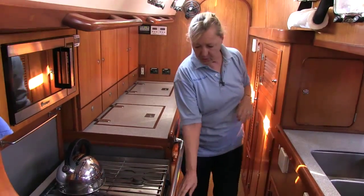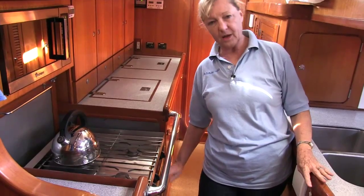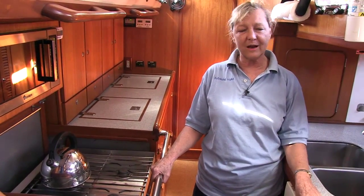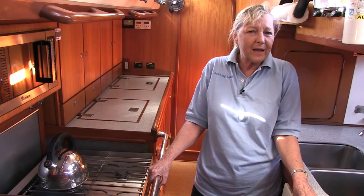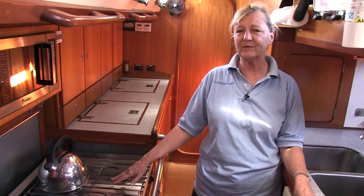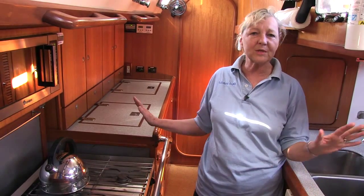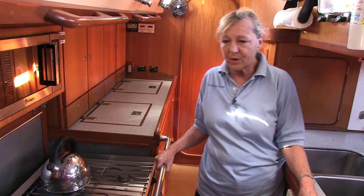I've got a 3-burner stove with an oven. I've baked salmon in Alaska, lots of banana bread and coconut bread in the Pacific, and smoked turkey for Thanksgiving in Mexico. So there's almost nothing that you can't do with this that you would do at home.